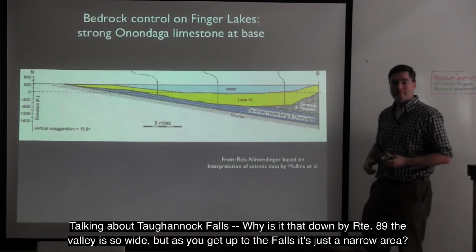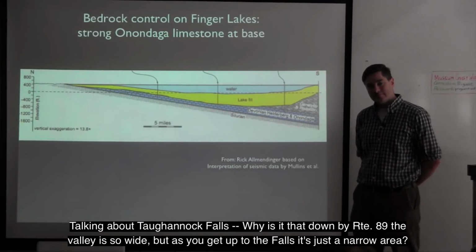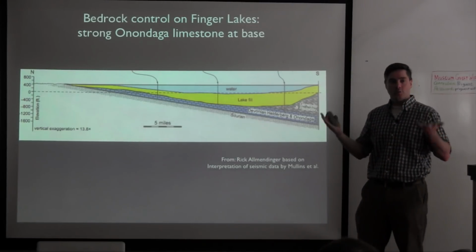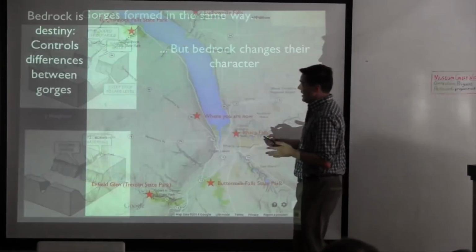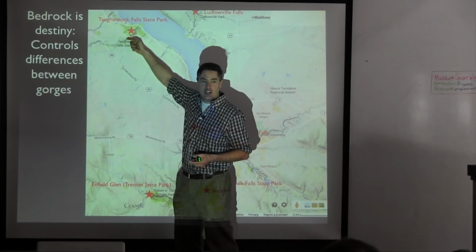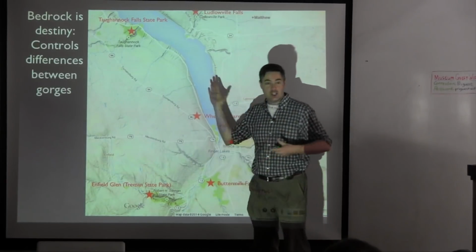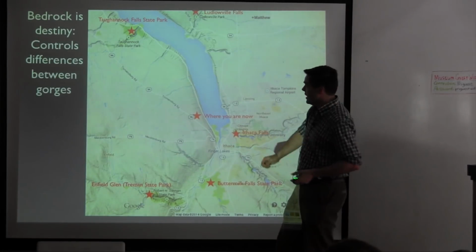Talking about Taughannock Falls, why is the valley so wide down by 89, but as you get up to the falls, it's a narrow area? Is it a change in the rock or what? Again, I think it's probably just a history of how long the river is, and Taughannock is a good question that Art addresses in the book too, which is how many times has the stream had to cut that huge gorge that goes all the way up to where Taughannock is right now? I don't think we have an answer for that. Like Niagara Gorge, we think it's just one shot, that the most recent glaciation has cut it back to where it is now.